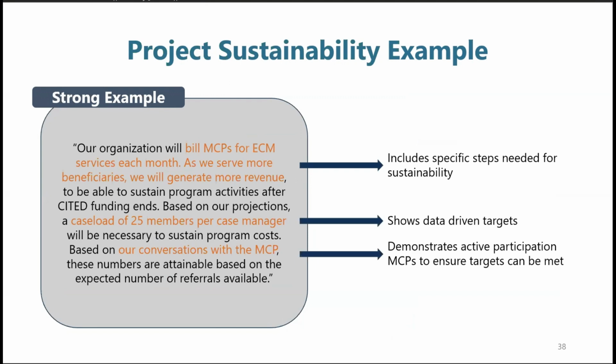Next narrative question about project sustainability. And here's a really good, strong example of addressing how a project will be sustainable after CITED funding. So we really want to see that the new staff you're hiring, the new EHR systems, all of those things that you're planning to request in your budget should be things that you can continue to fund after CITED funding is complete in that 1 year.